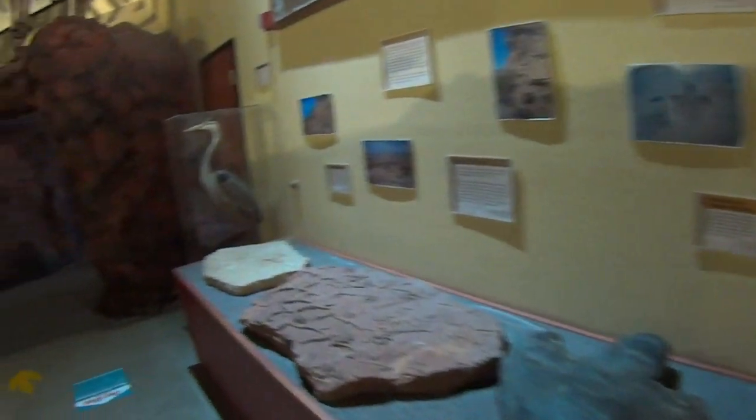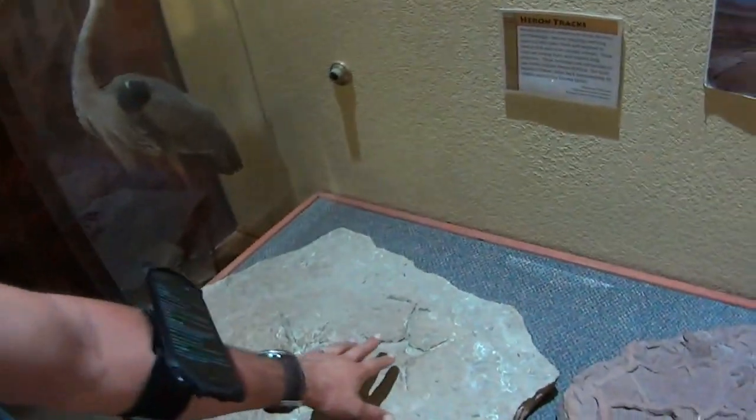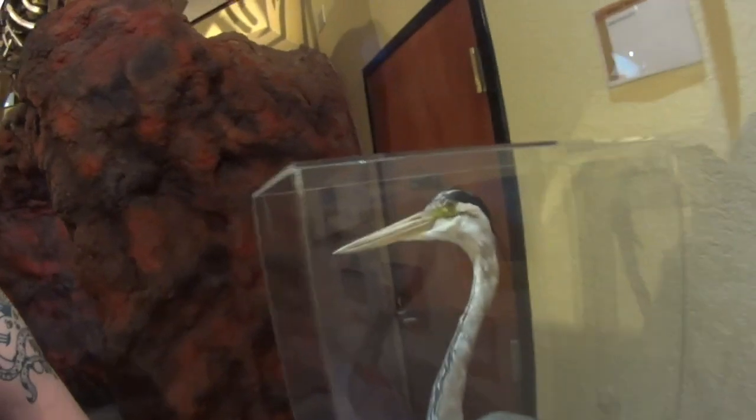And over here we've got some trackways. Very cool. These are tracks from a heron, genus Ardea. I've actually worked on these guys. I've got a paper with some heron stuff. There's a lovely heron right there.